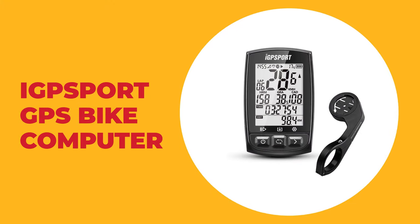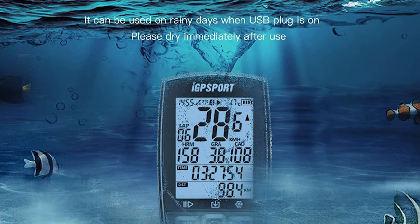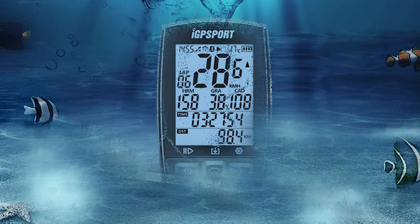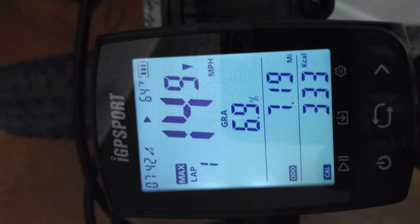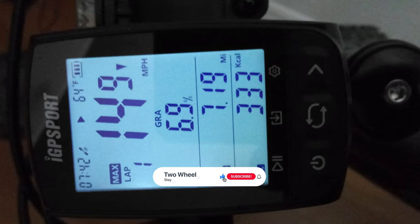Number 8. iGPSPORT GPS Bike Computer. This bike computer comes with a high-sensitivity GPS receiver for fast positioning, tracking your place, speed, distance, with instant upload and riding data sharing capabilities. It is compatible with all the brand's heart rate monitors, cadence sensors, and speed sensors that support ANT Plus function.